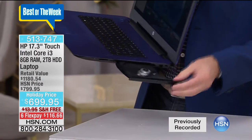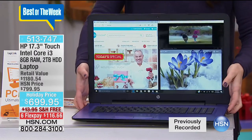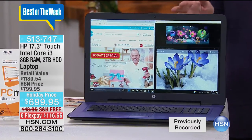So a 2 terabyte hard drive means you're not going to outgrow your computer. You're not going to run out of storage. Think about that. We are thrilled when we offer you 1 terabyte, 2 terabyte, the 7th generation processor, the best of the best from the number one name, not some mystery name. This is HP, the leader in America when it comes to home computers, and a big old touch 17-inch screen.